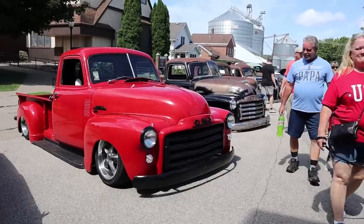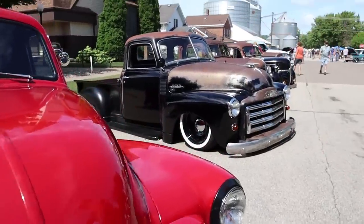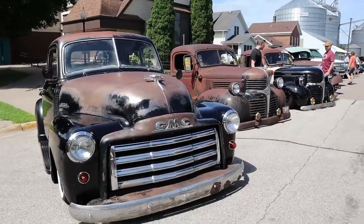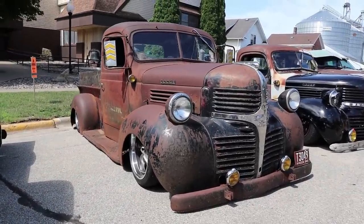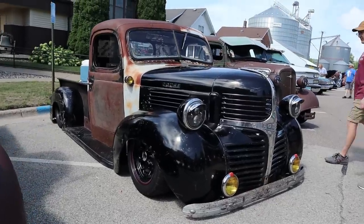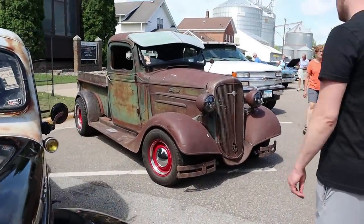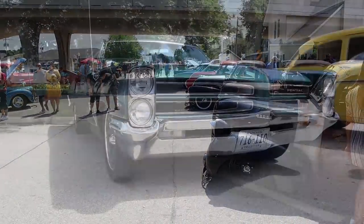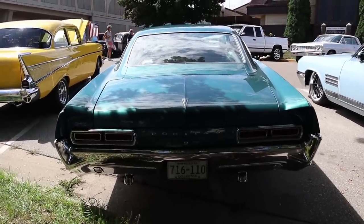Got a real nice line of trucks here. A couple of GMCs. Really nice. See if I can cruise past them here. A couple of nice Dodges here. That's cool. And then an old Chevy here. There's a nice Pontiac right here. It's a 66 Catalina.